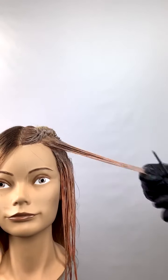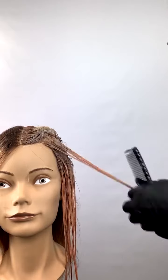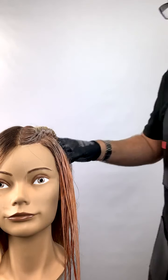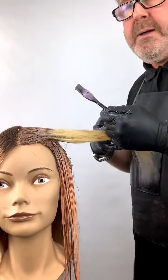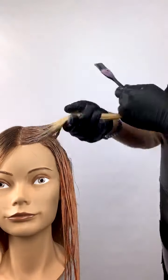And again, just using my fingers. And then again, just stretching through with my comb. This can also look really cool by using this technique, but also doing it with semi-permanent colours. The technique is great depending on the palette that you've used. I wanted something a little bit more soft and a little bit more expensive looking. Something like this could be good for somebody who's maybe a little bit older.